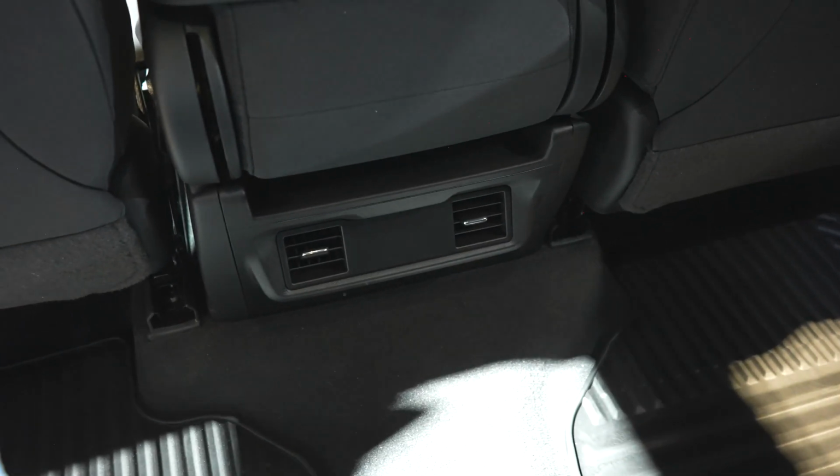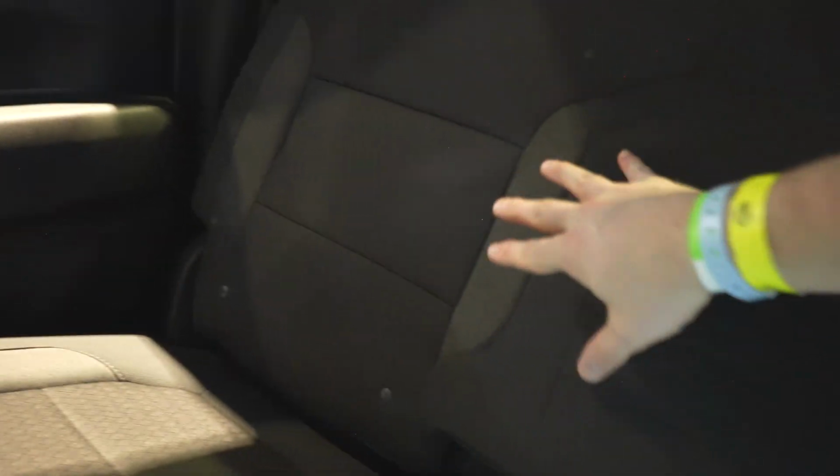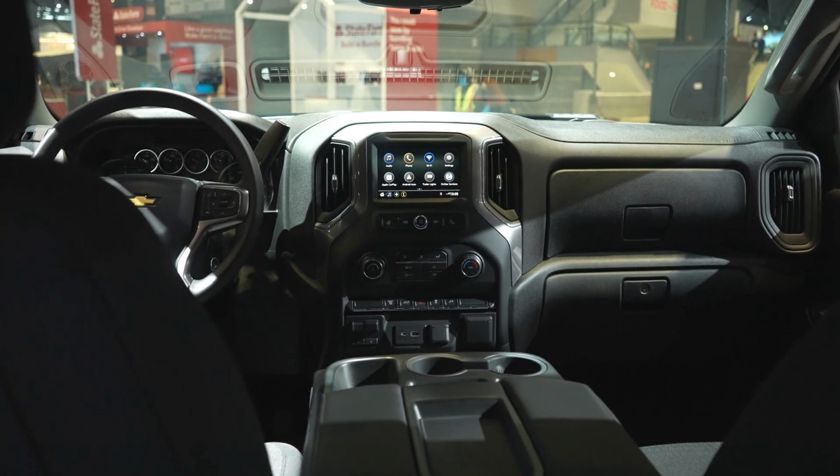Rear HVAC vents on the bottom portion of the center jump seat. No in-seat storage or fold-down armrest, but Chevy does give you a lot more headroom up front and in the back, which is always appreciated. You're also going to have your LED dome map lights up top, integrated hanger hooks on both sides of the headliner. Overall, very, very comfortable. Let's take a quick look at the bed.